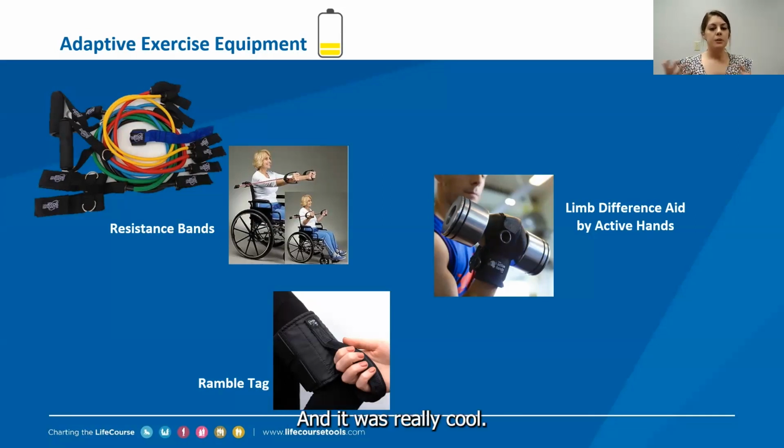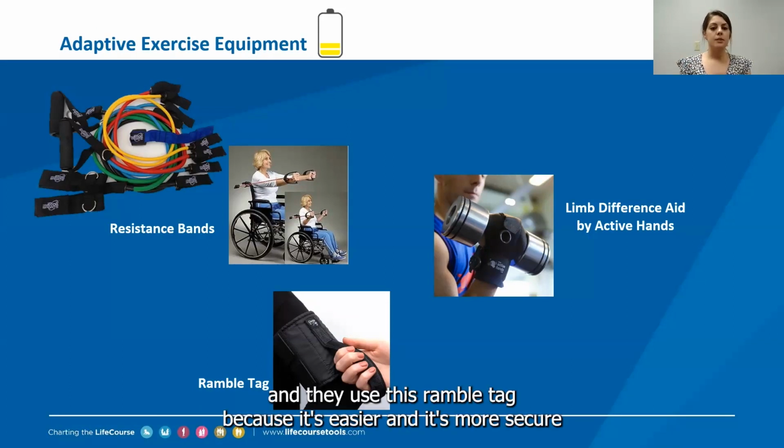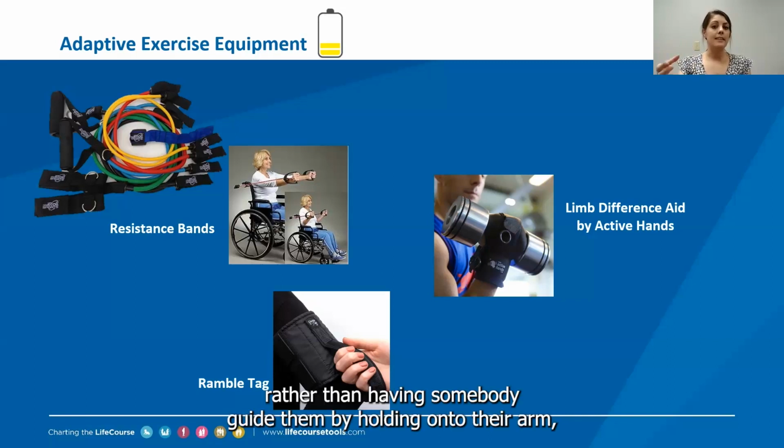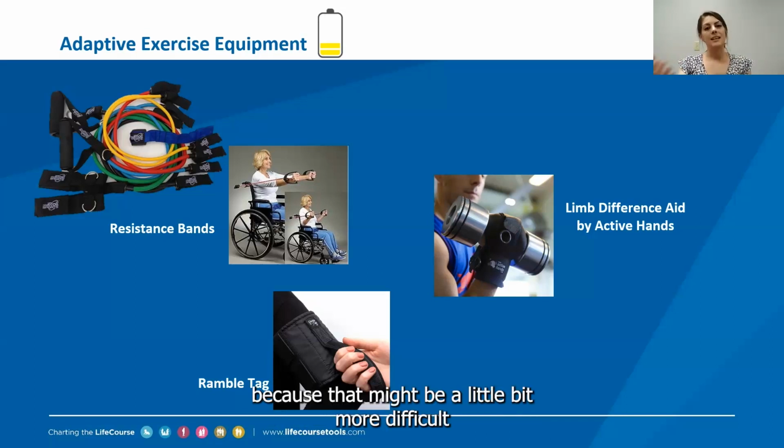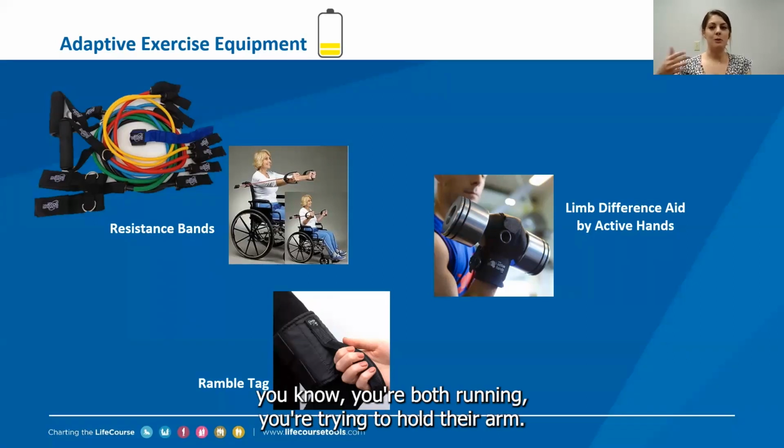And it was really cool. I came across a story of a blind individual who likes to run marathons. They use this Ramble Tag because it's easier and more secure than having somebody guide them by holding onto their arm, which might be more difficult, trying to run alongside somebody while you're both running and you're trying to hold their arm.